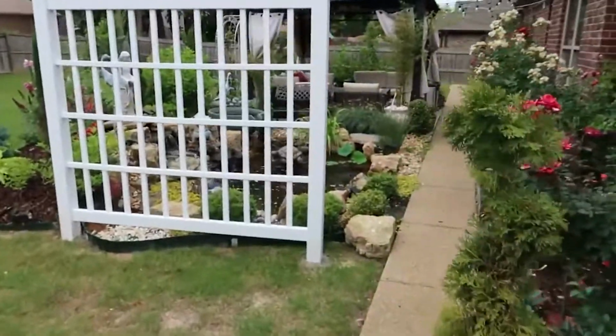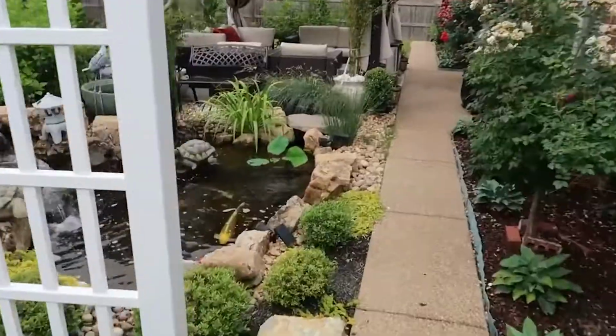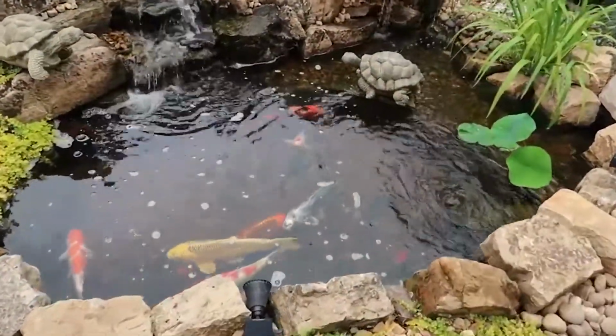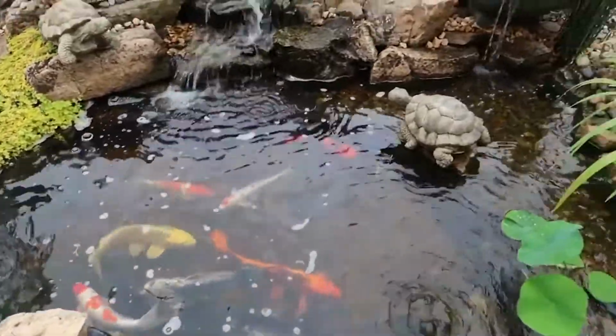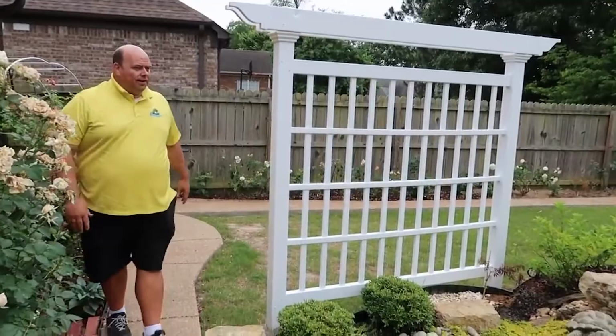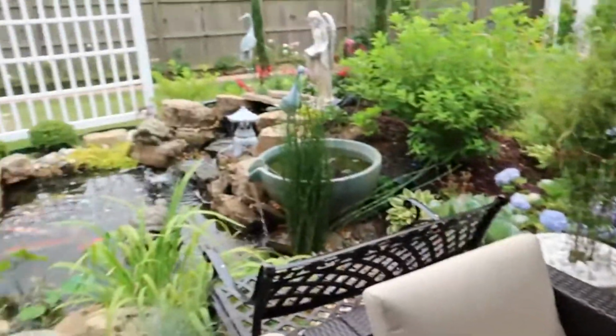Oh, wow, look at this. He's got it decked out. And those are the fish, and those are not small fish. Holy cow. Those are some bruisers down there. I think he's got every little bell and whistle on this pond. He does. He's done a couple upgrades since last time. And you can tell they spent a lot of time with that view.